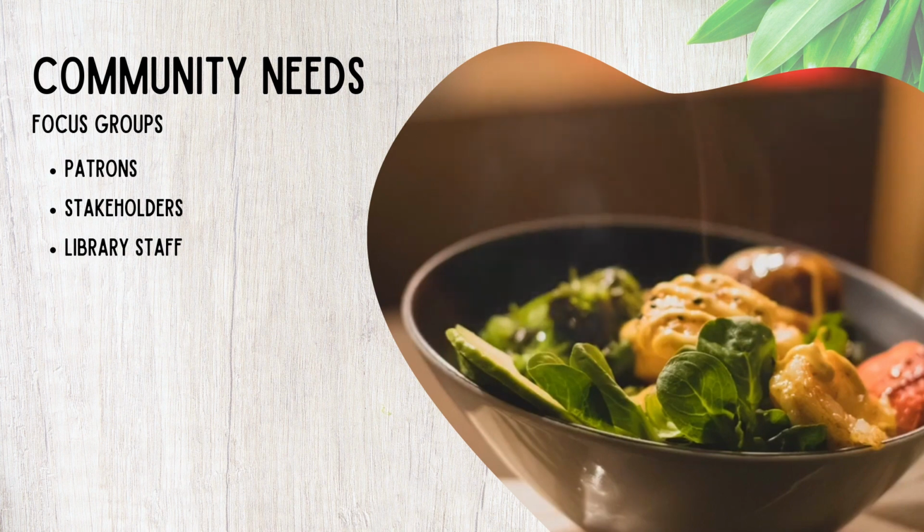We held 3 different focus groups during our assessment. The first was made up of library patrons and friends of the library. There were about 15 participants in this group, ranging in age from teen to senior. The second focus group was made up of community stakeholders, including the county administrators and other leaders from various community organizations, such as schools, veteran services, and the health department. Library staff and volunteers made up the third focus group.